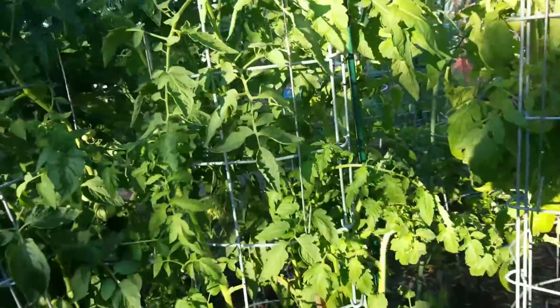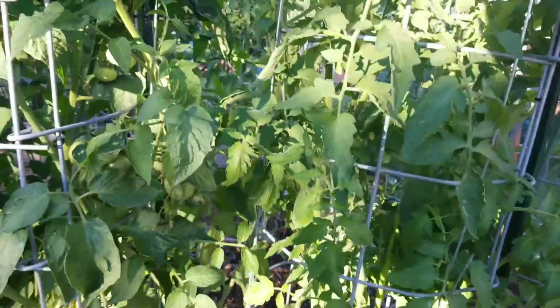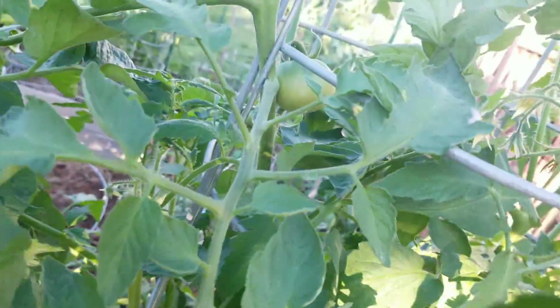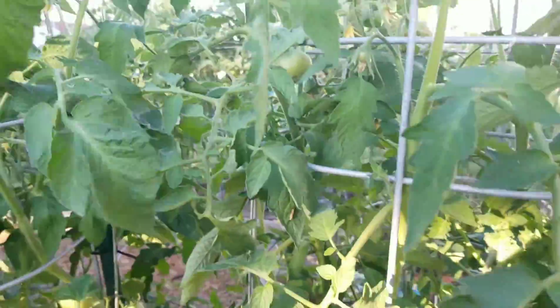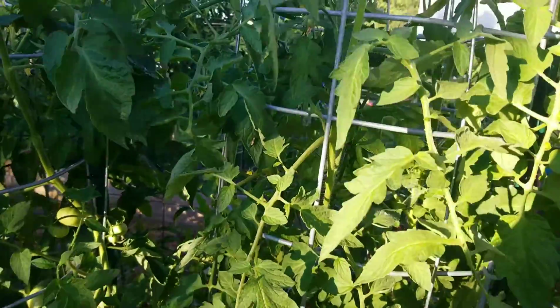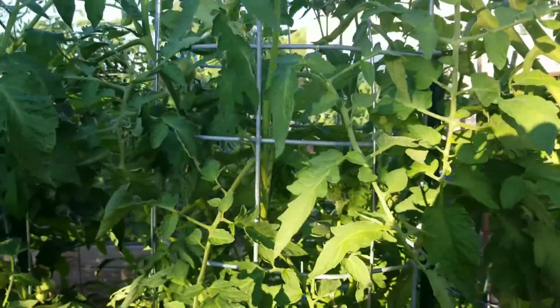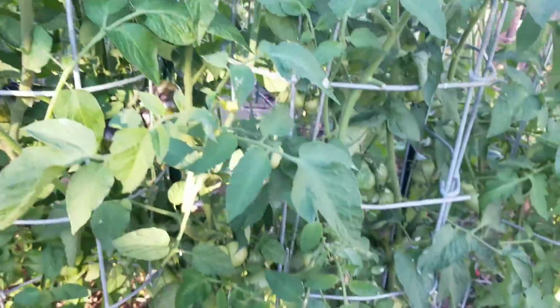Then we have our hillbilly tomato. This is our in-ground hillbilly tomato. We do have one tomato on here right there. I might have another one somewhere else, but as I said, the hillbilly, it hasn't really produced much yet. So we'll see as it goes on through the year what's going on. June, it's still early. A lot of people are just getting flowers right now, so I'm happy.